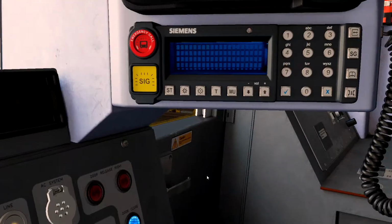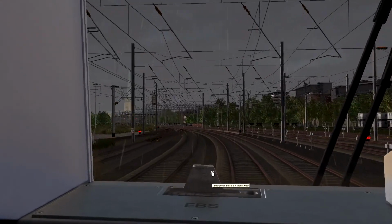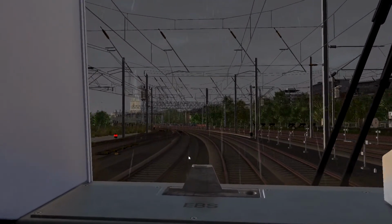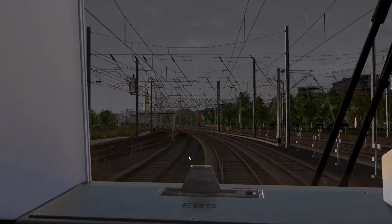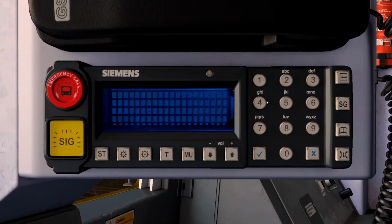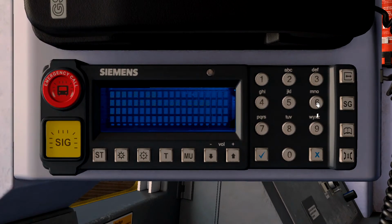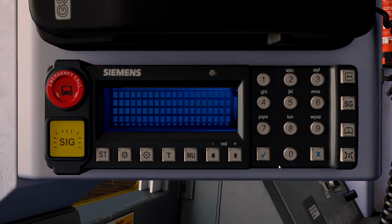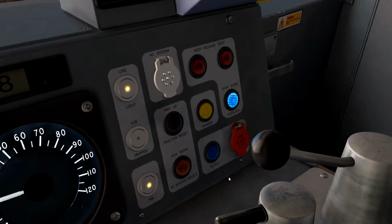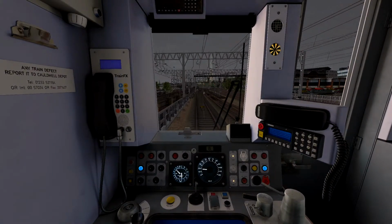Need to test the GSMR. I can't tell if the signal's green up ahead. So we're following along tray 1 November 6-4. Would help if I could actually see it. 1 November 6-4. And I can put in that one, like that. Yeah, everything's good.